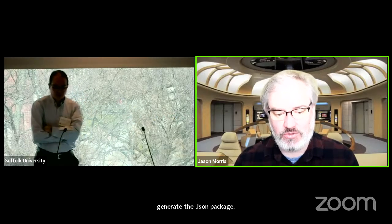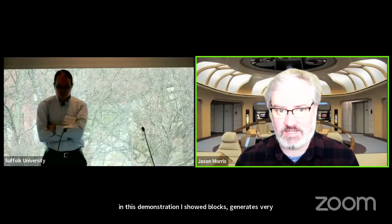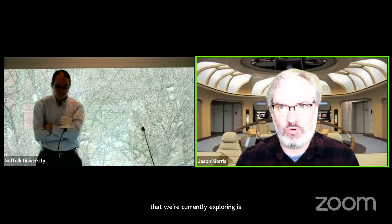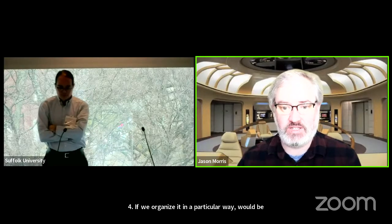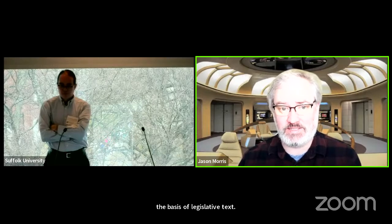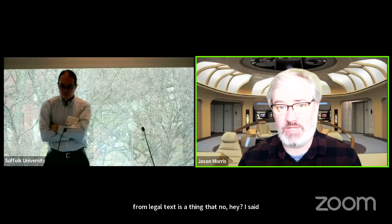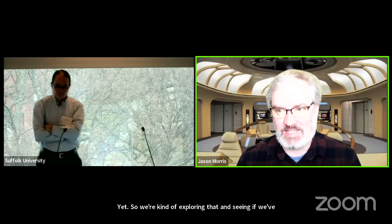Another, in this demonstration I showed, Blawx generates very complicated explanations, and LLMs are good at simplifying complex text. So that's the second place. And then the third place that we're currently exploring is whether GPT-4, if we organize it in a particular way, would be capable of generating a first draft of the encoding on the basis of legislative text. Generating semantic formalisms from legal text is a thing that no AI system has been smart enough to do yet. So we're exploring that and seeing if we've gotten there. But that's where our focus is.